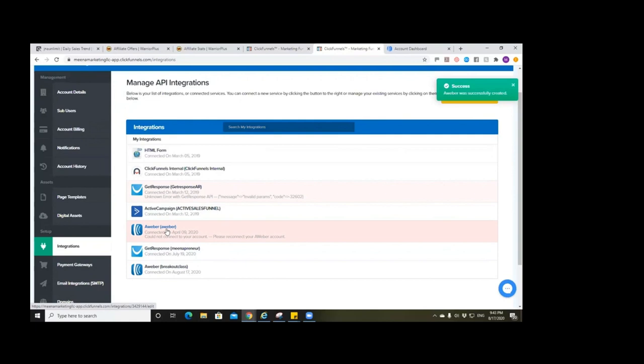So call them and say this is the website, and just give them the URL of the opt-in page. That's all you need to do. They'll let you know, and just say that you're running some traffic from AdWords or Facebook or something like that, which is pretty much where most solo ad vendors get their traffic.